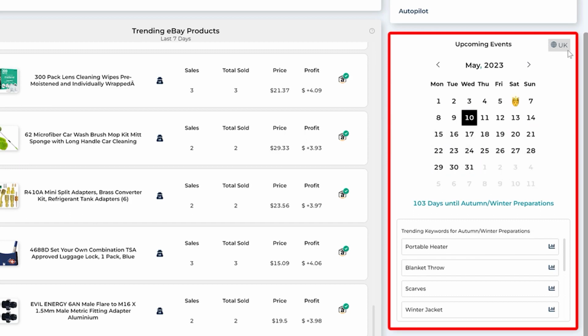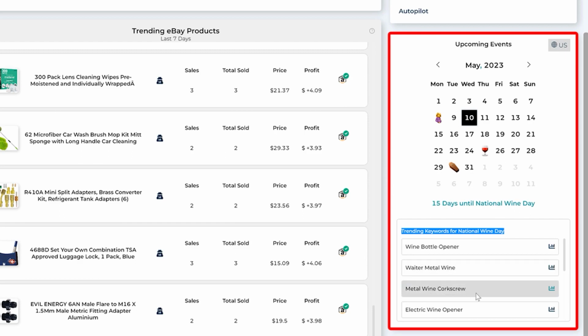You can always choose a location. Here you have the UK and the United States for upcoming events. When you choose your location, Zeek provides you with all the upcoming events and the number of days you have up until the event to prepare your store. Again, you have keywords that are trending for these particular holidays as well. So as you can see, this is an amazing feature.